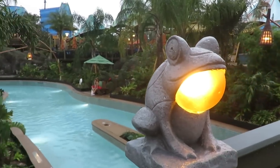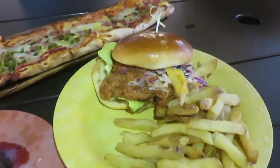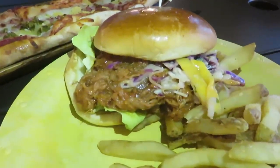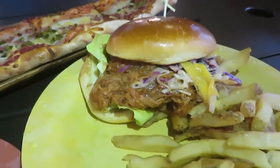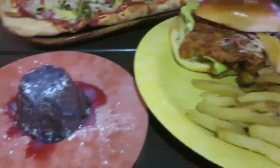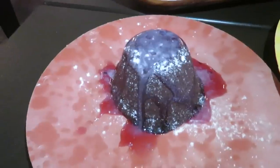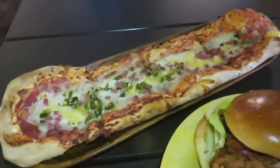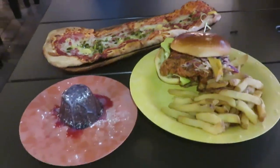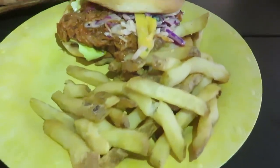Ribbit, ribbit. Alrighty guys, this is the food that I decided to get. I'm gonna try to get some more if I can quickly eat this. This is the pulled pork sandwich with some coleslaw on there, some pineapple lettuce, we got a side of french fries, we got a chocolate lava cake, one of the desserts that they have, with some powdered sugar on top, some chocolate, and then some raspberry sauce, as well as a pineapple pizza, and I'll be sharing it with a couple people, but it's a lot of good food. We're gonna review it, and hopefully it's good, but yeah, check that out, looking good.